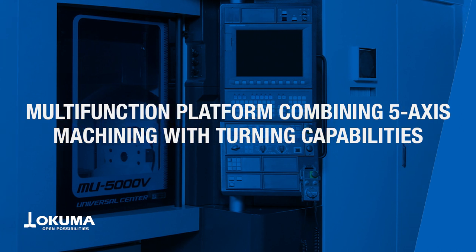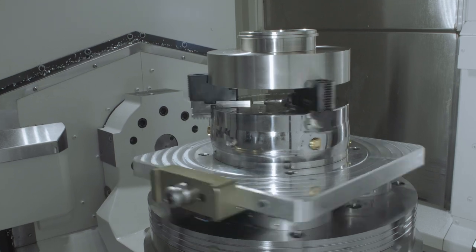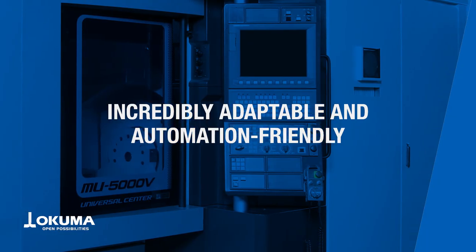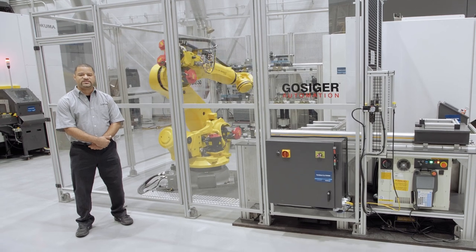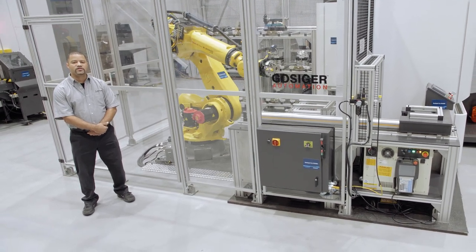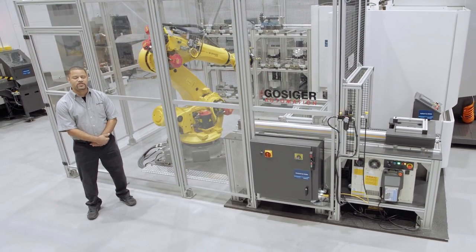Process-intensive machining and high-accuracy one-chuck setups can be achieved with multitasking, which also includes turning capabilities. The MU-5000V can easily be adapted for use with APC, multiple ATC, automation, or FMS without compromising operability, since any expansion takes place in the back of the machine.